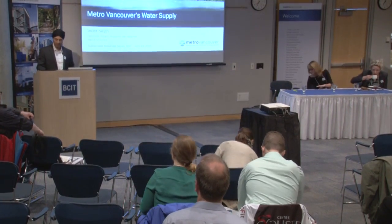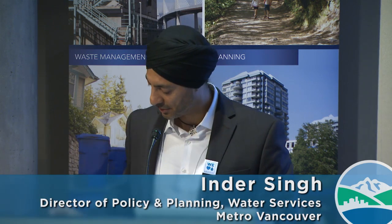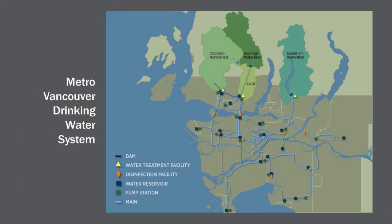Good morning to everyone. Metro Vancouver is a wholesaler of drinking water to a region of about 2.5 million people. And water originates from three primary watersheds. As you can see on this diagram, we have the Capilano, Seymour, and Coquitlam watersheds. These watersheds are about 60,000 hectares in overall size, and they capture the rainwater and the snowmelt that we receive within the region. The series of lines and dots represent our infrastructure.